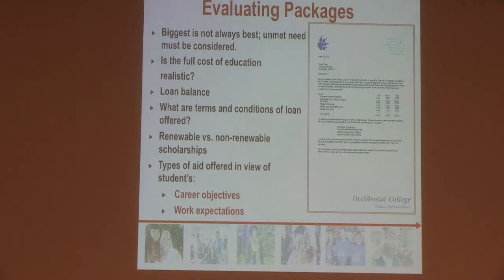So when you receive your financial aid award letter, some of the smaller schools will put their admissions packet and their financial aid award letter together. Like at Occidental, we put everything together. Bigger institutions, things will come separately. So make sure you look out for both packets, if that's the case. And always remember that the biggest award letter is not always the best. You need to see what is the unmet need. What is the cost of the school minus what you're being offered in financial aid.